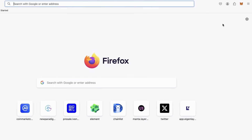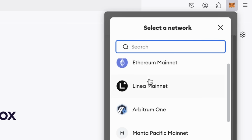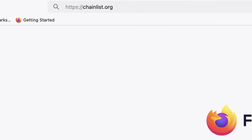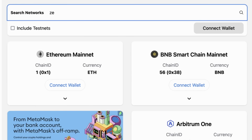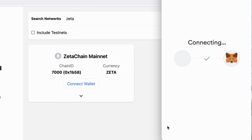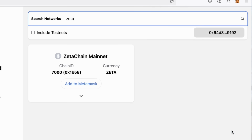So this is the practical. First, I have my MetaMask wallet here. If I click on it, you can see I already have BNB chain and I don't have the Zeta chain here. So I'm going to go to chainlist.org. Now on chainlist.org, here I'll type Zeta. So this is Zeta. I'll first connect my wallet, connect, and I'm going to approve this. Then I've added the Zeta chain. All I need to do now is to switch to the networks.